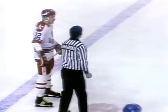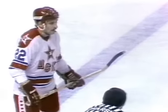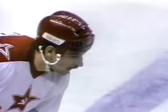1 minute and 51 seconds left in the opening period. The Sabres are 2 men short. Well, an interesting point here is that the official has let a lot go up to this point, then all of a sudden, a lot of penalties in a short space of time, but he put the whistle in his pocket early in the hockey game.